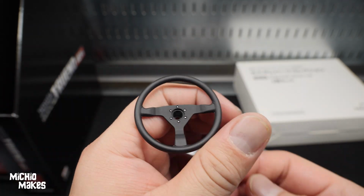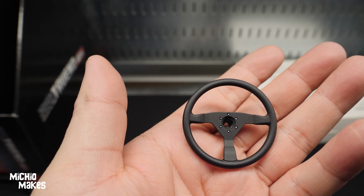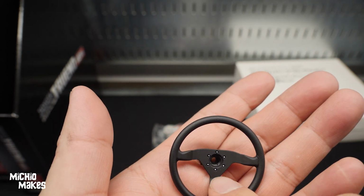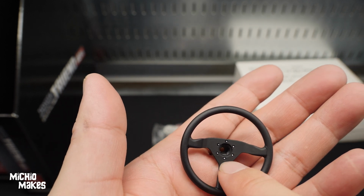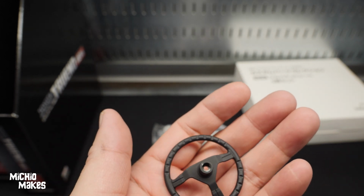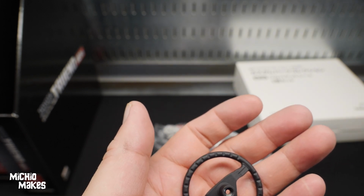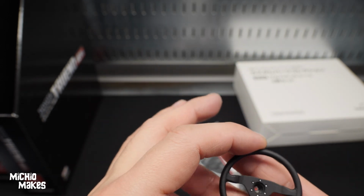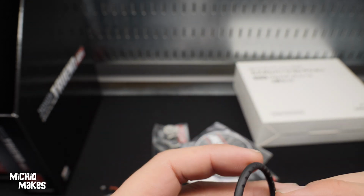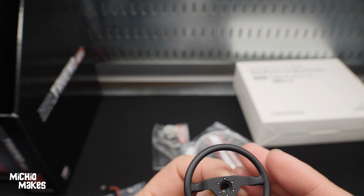No branding on it, like TRD or anything like that. Every single bolt on that is colored silver. The detail on the back, you can see the grips back here. Again, this is cast metal. It's actually really well done, and a really good finish too. Very cool.